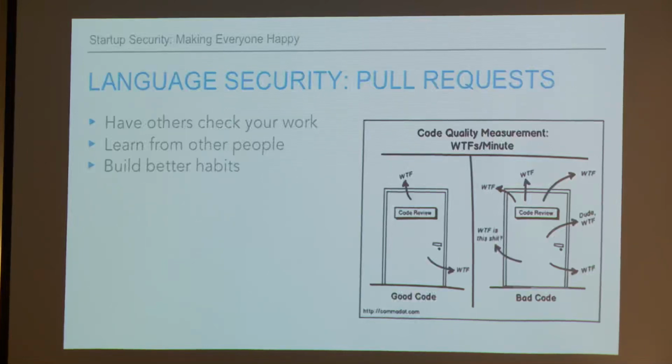But also, are you introducing anything unexpected? I wanted to touch on this because it's often overlooked. Have your developers, or even somebody else with more experience in source code analysis, or who just has an interest in security, take a look at what's being pushed through. People learn from other people's mistakes.